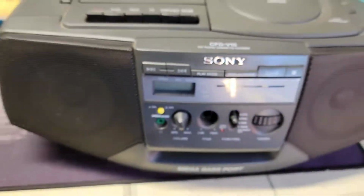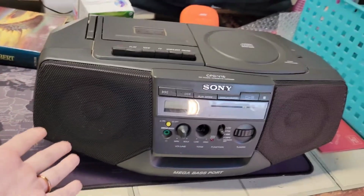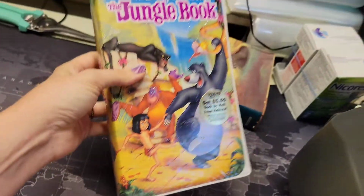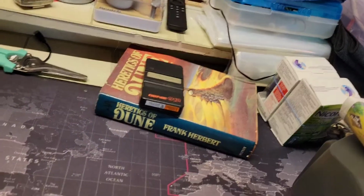You know what they say? Sony sells. This nice boombox is going out for $40. Fully tested by Chris. Good job. We sold a brand new sealed copy of The Jungle Book on VHS in a puffer case. I don't know who wants this, but somebody paid us like $15 for it. So, okay, it was probably 25 cents.